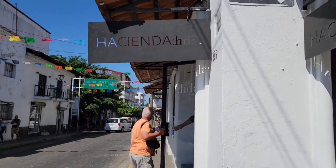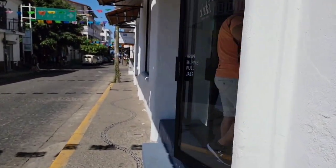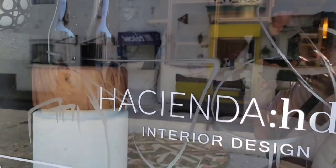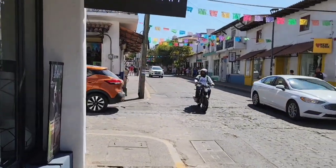The store, Hacienda Interior Design, looks really nice. This is the spot, you guys. I'm sure it's expensive. It looks kind of expensive, but if you want nice furnishings, if you live here or think about it, Hacienda Interior Design. It's really nice.